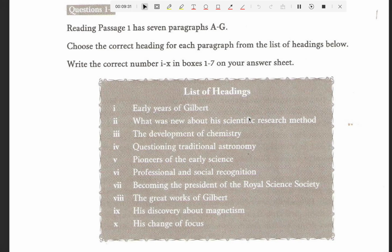In the exam, what you want to do is read all the questions first, all of them, okay, 1 to 10. And how you would read them is with keywords. Keep some keywords in your mind. So you would keep early years and Gilbert. Okay, great. Something about his scientific research method, something about chemistry, something about astronomy and questioning astronomy. Then he's a pioneer. Okay, someone is a pioneer, and recognition and so on.